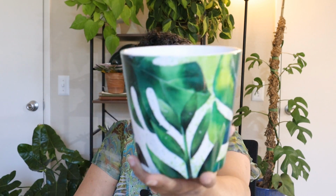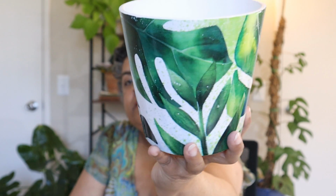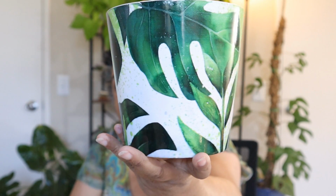And then I got this one. This is my favorite, with the Monstera Deliciosa leaves on it, and then it's got some splattering on there. Really nice pattern to it. And these were $4.95 too. So they had different ones. There was one that had herbs on it, another one that had a blooming lavender plant on it. That was really pretty to put a flowering plant in. But I wanted these foliage type ones, and I'll use these as cache pots for my plants out here. Just add a little bit of variety to my pots. So those are the things that I picked up with my birthday money.